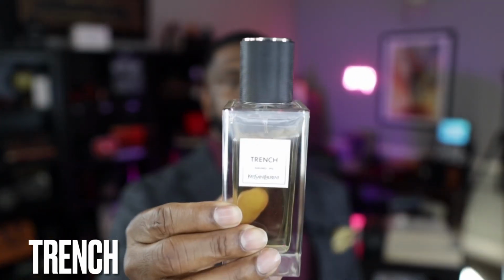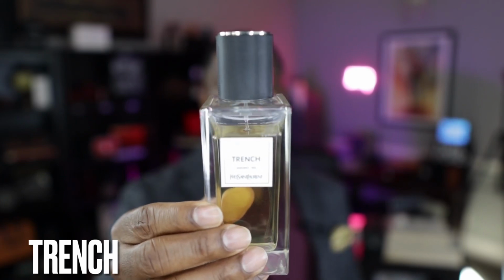All right, in the number 2 spot, this is one I've talked about a lot on the channel. The most versatile, easy to wear category would definitely go to this one. This is in the number 2 spot. This is Trench. I love this stuff, guys. Got a nice dent in this particular bottle. Tangerine, fig, iris in the roller. This is so good. This is unbelievably good.